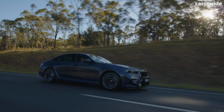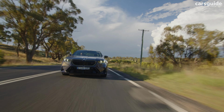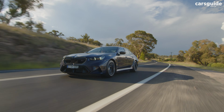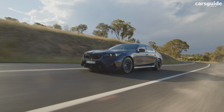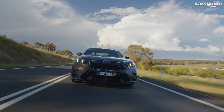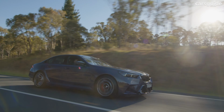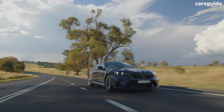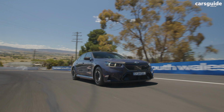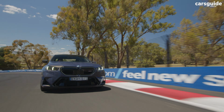In fact, it's enough to see this car get from 0 to 100 k's an hour in 3.5 seconds, on to 200 k's an hour in 10.9 seconds, and to a top speed of 305 kilometers an hour. With its 18.6 kilowatt-hour battery pack, the M5 is rated with 69 kilometers of electric-only range, but 60 k's is more likely in the real world. The 3.2 litres per 100 k's fuel consumption figure is very dependent on the situation, and on our enthusiastically driven road loop, we saw 12.4 litres per 100 k's.